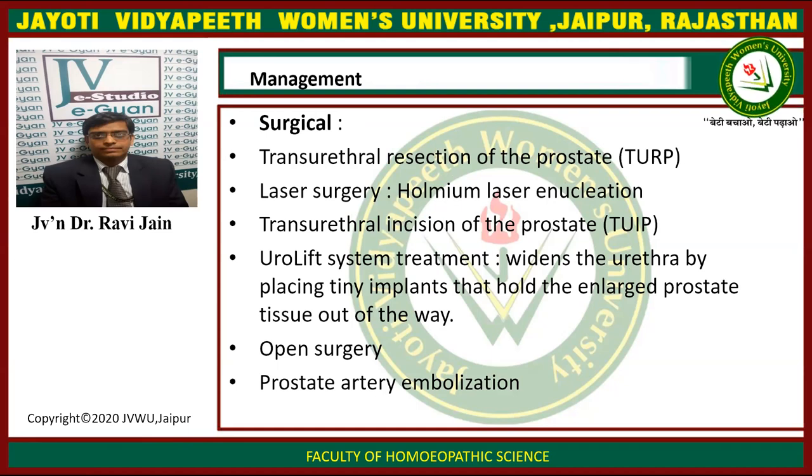Now, surgically, what are the different surgical measures that are usually done in cases of prostate BPH? That is transurethral resection of prostate, known as TURP. Laser therapy, laser surgery by holmium laser enucleation. There is TUIP, that is transurethral incision of prostate. Transurethral resection is separate and incision is separate; both are different therapies. Urolift system treatment opens the urethra by placing a tiny implant that holds the enlarged prostate tissue out of the way. So we are putting an implant where there is narrowness present.